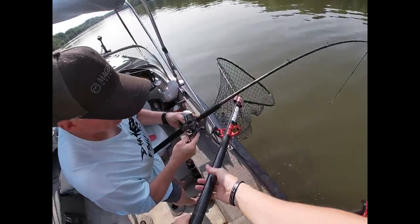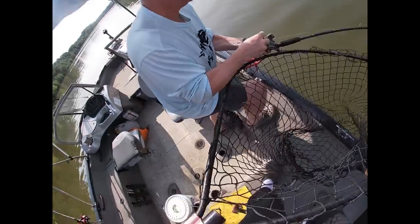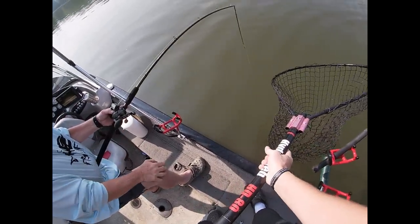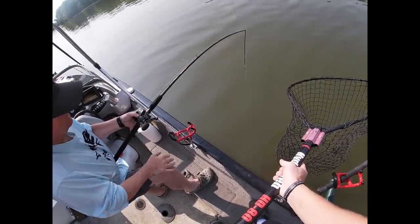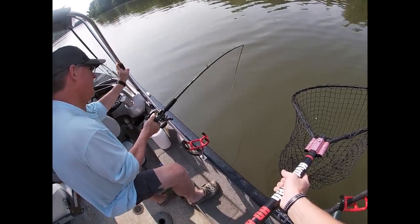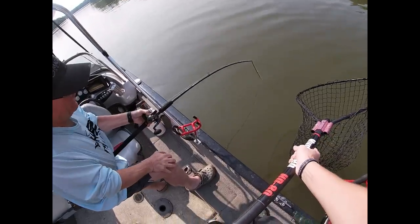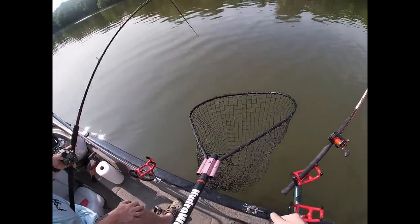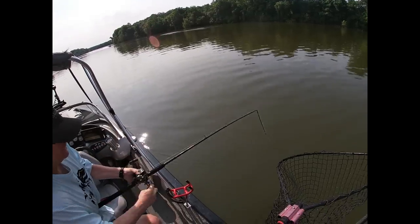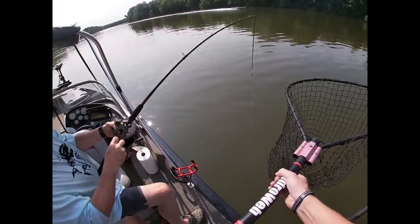He just broke Dad's rod. Just broke my freaking rod. Can you get him? Are you kidding me? Hopefully it doesn't snap the line. He just broke Dad's freaking rod. Oh my gosh. What a video this is gonna be. Dad is fighting with a snapped rod right now. Oh my gosh. I don't even know.